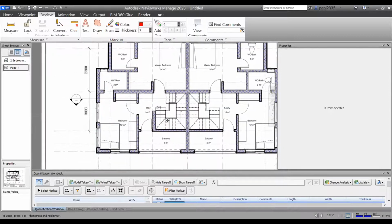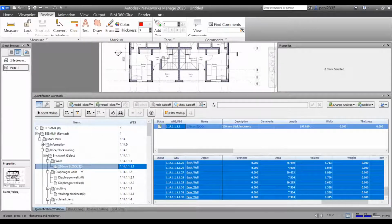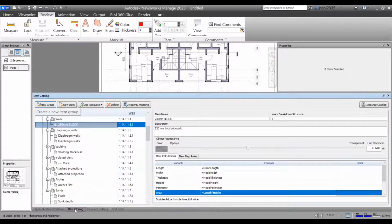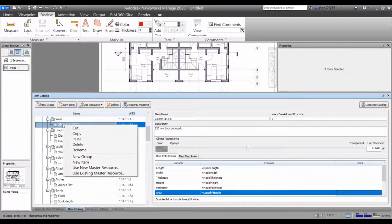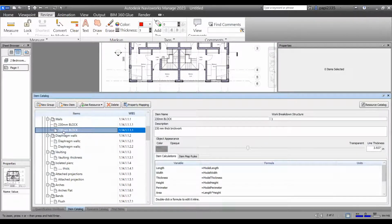So I can now go ahead and take off my 150 walls, which I was not able to take off from the model. The catalog that I have prepared does not recognize 150 walls because it is not there at the moment. So you still use the same process. Go over to the item catalog, click the 120 block work, copy 120 block work, go to the group work, which is the wall itself, right click and say paste. And it has pasted that 120 block wall again, but this time around without quantities. So we can now come down under the description and change it to 150.